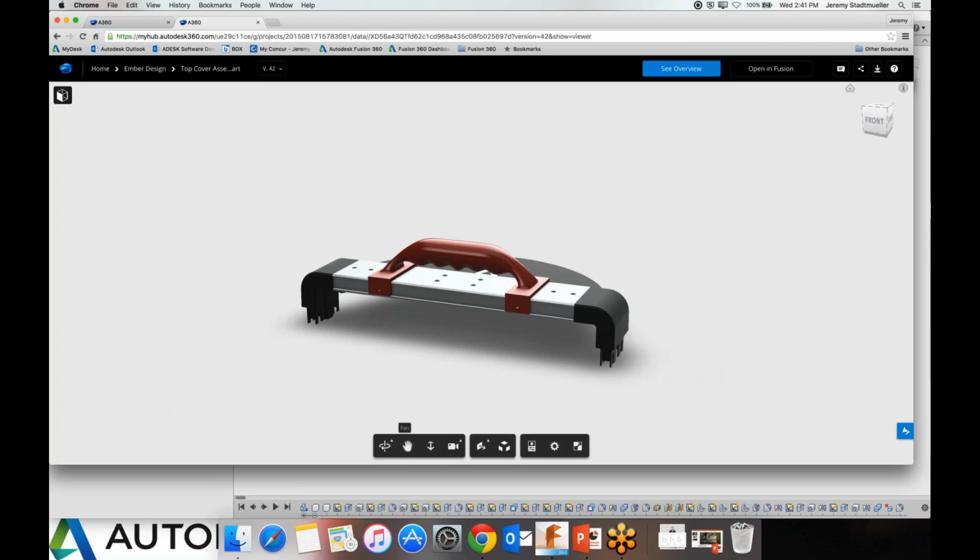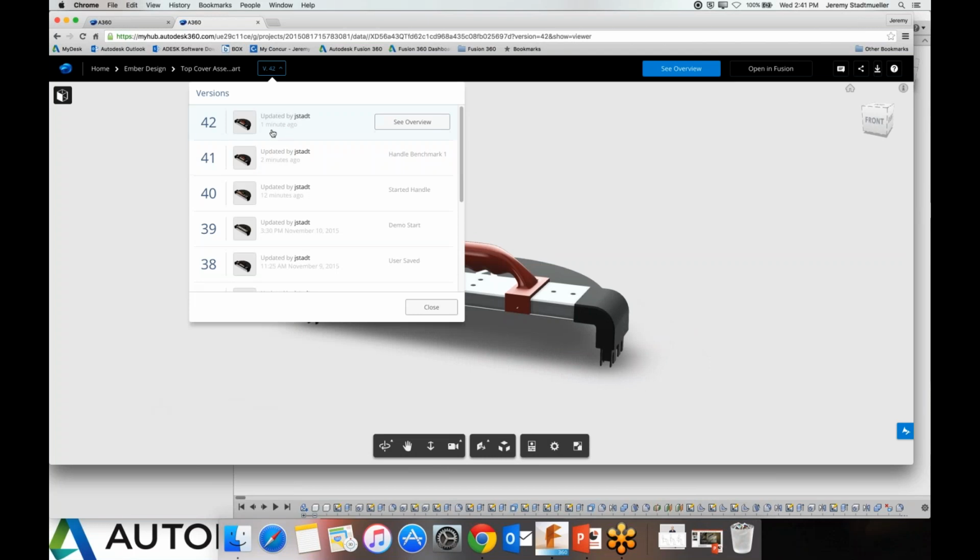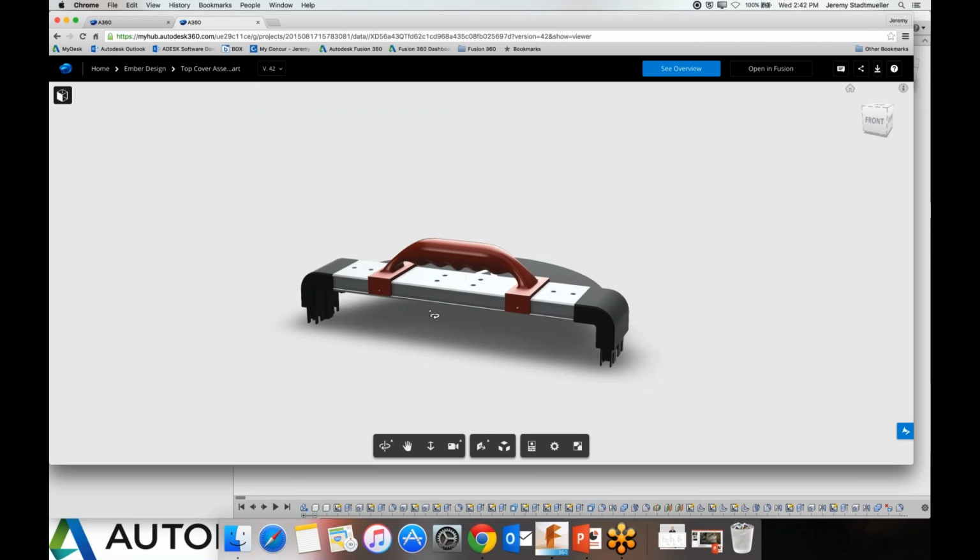Pretty sweet. We can go in and look at properties. Here's the top cover. From there, we've got, where's the model browser as well. Really cool stuff. Do I want to look at previous versions? Absolutely. You can see it was updated 1 minute ago by me, handle benchmark, all the notes. So at any time, here's every version that I've ever saved. And I can promote it. So let's say I want to make version 39 the current version. I'll hit promote. It will make it version 43 and keep version 39. All inherent, remember, unlimited storage, and it's in the cloud.